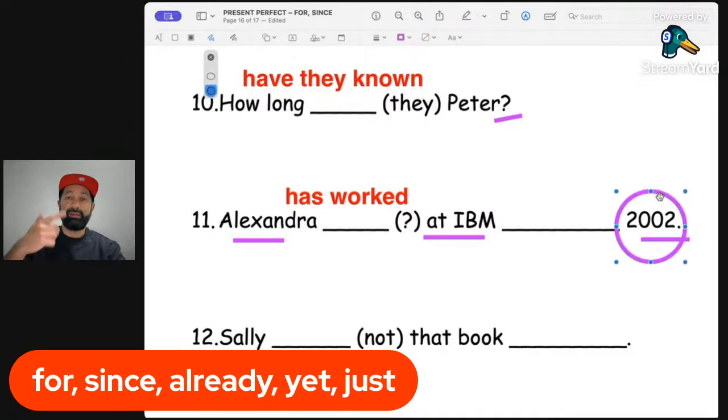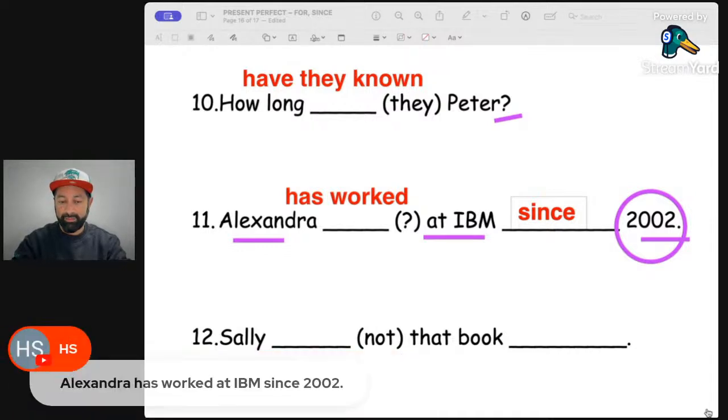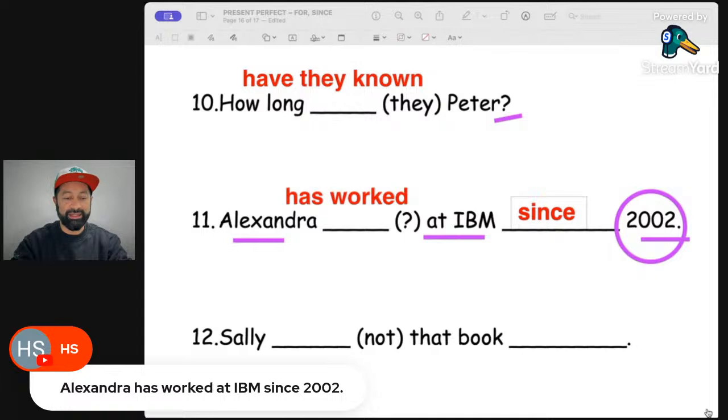2002 is going to be my beginning point. So I would put since 2002. Alexandra has worked at IBM since 2002. And HS, Alexandra has worked at IBM since 2002. Perfect.